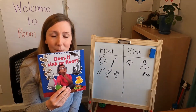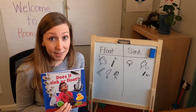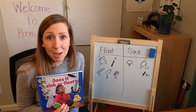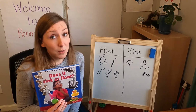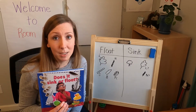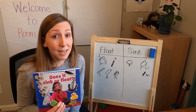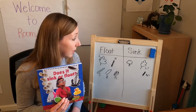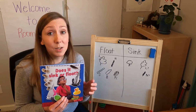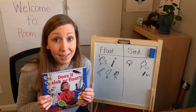So friends, now we know a little bit more about why things sink or float. It depends on how dense the object is, how much matter it has, and also the shape of the object. So you know what? I think we need to explore a little bit more with some more objects from around my house to see if we can figure out why things sink and why things float. Because you know what? I'm still wondering about that leaf and that pine needle. So I'm going to go gather a few materials and then I'll meet you right back here.